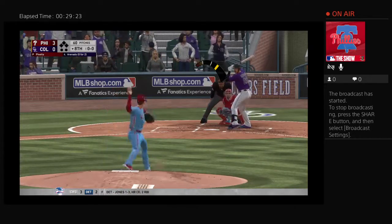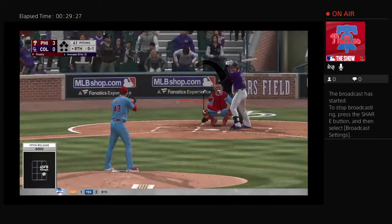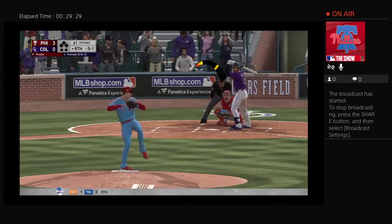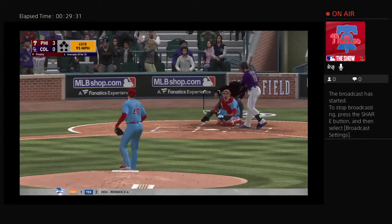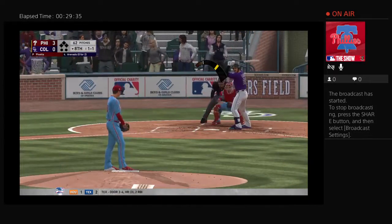Well, I've been very impressed with how this starter is going about his business, Pat. He's looked really sharp, and it's hard to know if it's had any effect. But getting that early lead from his offense could have really helped settle him in. 1-1 the count now.